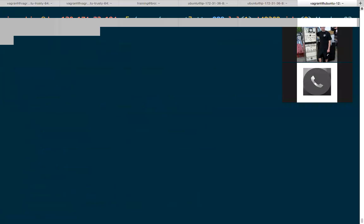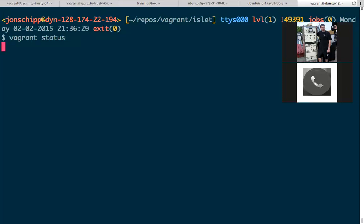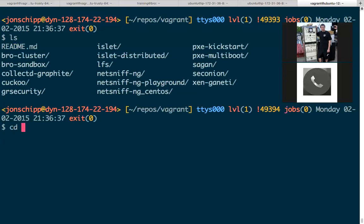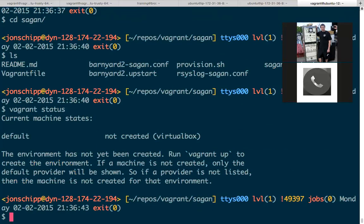So in this particular case, we're going to bring up this islet system. Presumably, I don't have it already running. I need to be in the directory. So like I said, it's all directory-based, so you've got to be in the directory of each one. I'll check the status here. That's off. We're going to provision a new one, though. We want something that I haven't done yet, at least in a long time. Let's try this one. Not created. That's what we wanted to see. We wanted to see that the VM was not created, so that it actually builds from scratch.